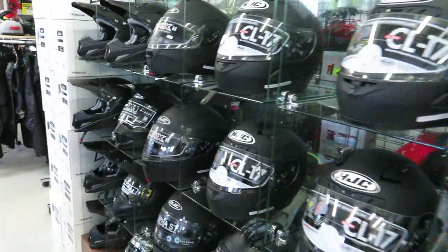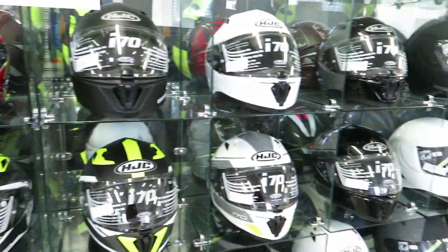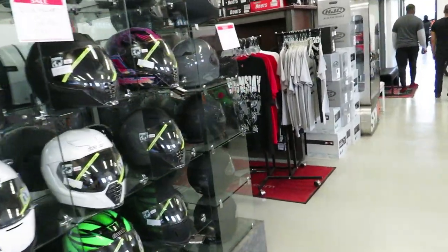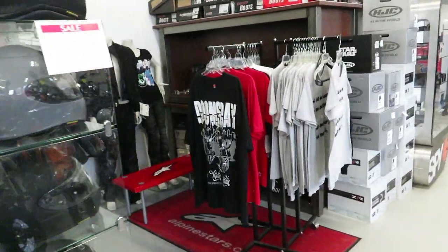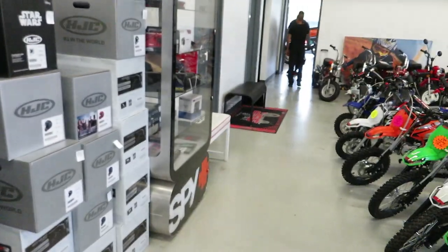And then when you look on this side, this is where all the helmets are. Like I said, they do sell gear, and this is where I buy all my gear, from these guys. Very friendly environment, friendly staff, family-owned business. You can't go wrong, they'll go above and beyond.